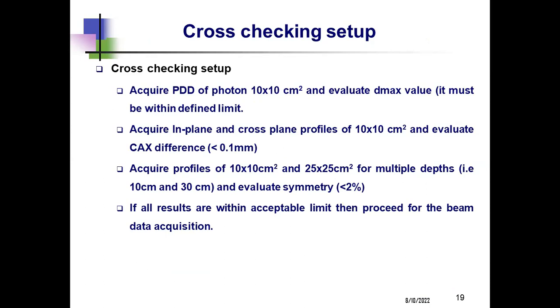We were new in the commissioning. We had issues with the symmetry of the beams. Those who are very new with the dosimetric system, you can cross-check your system. Once your setups for the PDD, acquire PDDs of the photon of reference field size and evaluate the Dmax value. It must be within the defined limit, to check whether your chamber is properly aligned, your phantom is properly aligned or not.